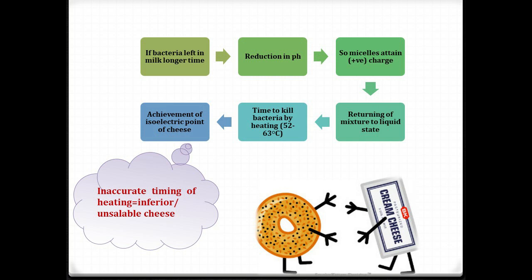So here I just brief about how the cream cheese is going to happen and how it becomes, and the chemistry about how the negative charge becomes positive, and if we do not incubate, we can have an inferior quality of cream cheese.